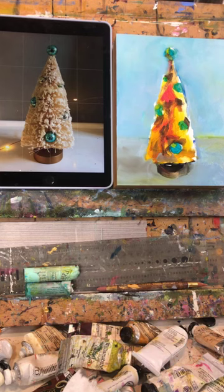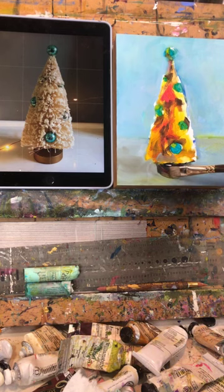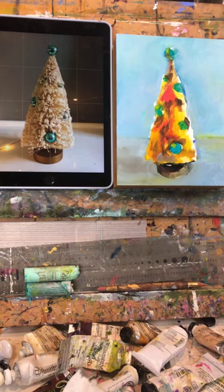Bit of light in there. It's a little wonky.